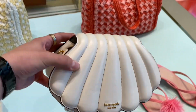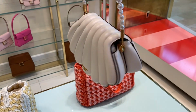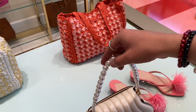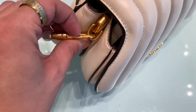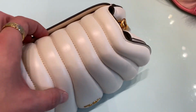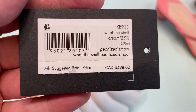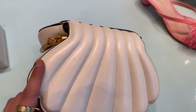But next up is the What The Shell 3D Shell Crossbody Bag. Absolutely stunning. I love how it has this removable faux pearl chain, or like a handbag strap. I absolutely love that. I love the fact that you could take that and add it to other bags. Because, girl, that is just so cool. I would probably buy it just for the bag strap. And the fact that the bag is just so cute. $498. So it is a little bit pricey, but to be fair, look at the gorgeous quilting.